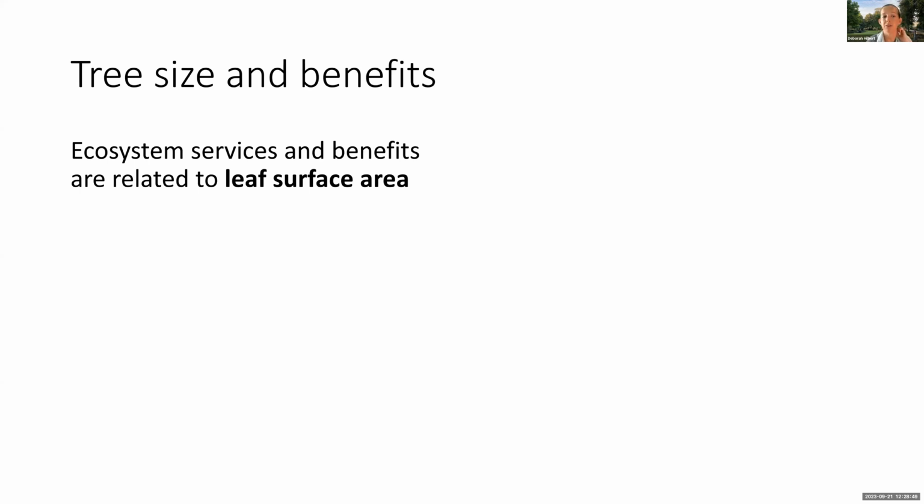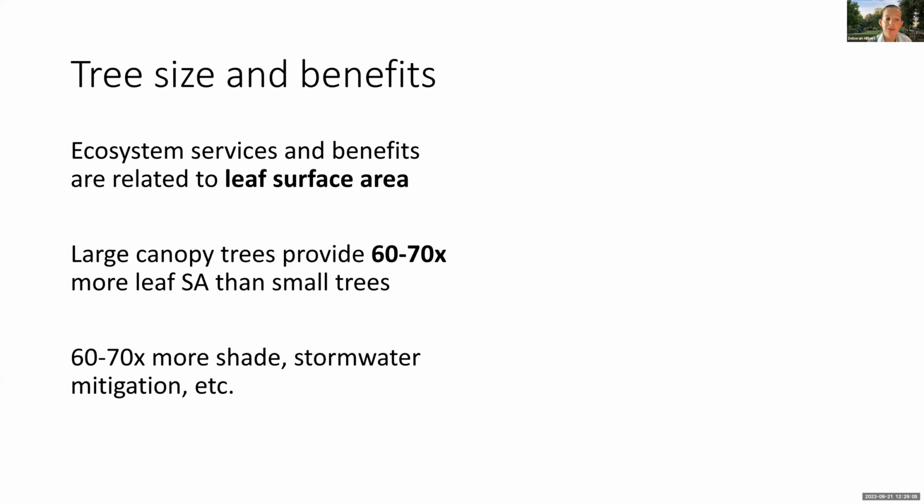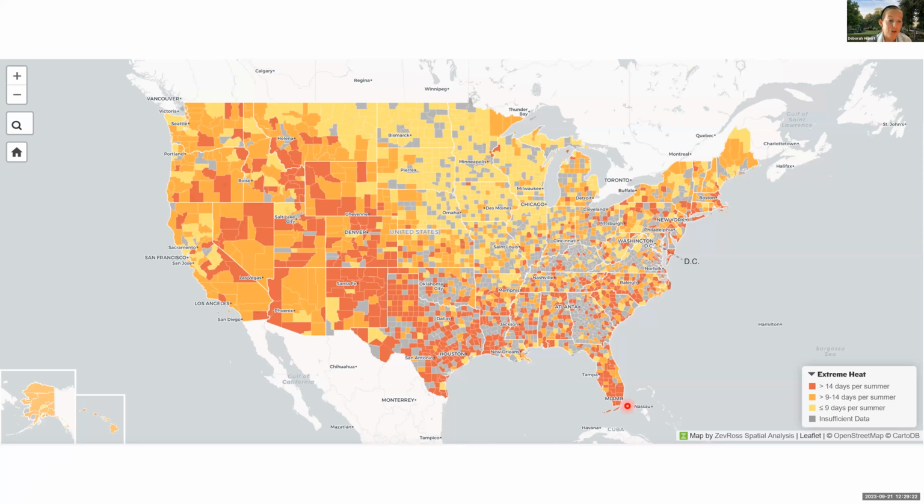Scientists know that ecosystem services and benefits are related to leaf surface area. And large canopy trees like our live oaks, like all of our giant shade trees, they provide up to 60 to 70 times more leaf surface area than small trees. And so that means 60 to 70 times more shade, more stormwater runoff mitigation, etc. So if we're planting trees in our urban areas with the purpose of providing benefits like runoff avoidance, shade, in an increasingly hot world, then we need to make space for big trees.